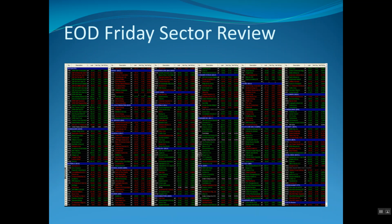Here is a Friday sector review. If I compare this to Thursday, everything was red. Note that energy and finance are a sea of red. Utilities were also red on the recovery day. Where's the strength? Consumer discretionary. Retail's actually strong of late. Biotech and healthcare look good. And transports look like they're turning around.